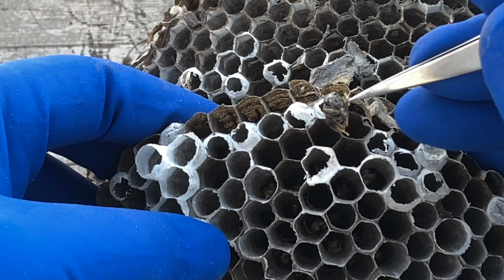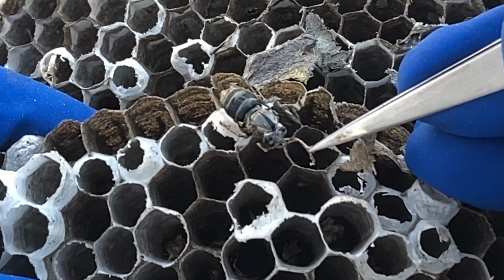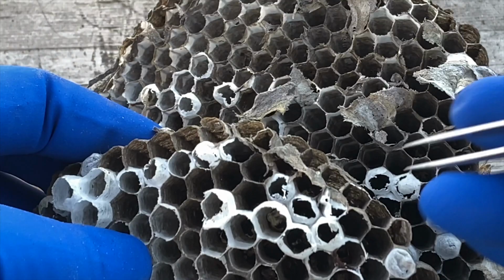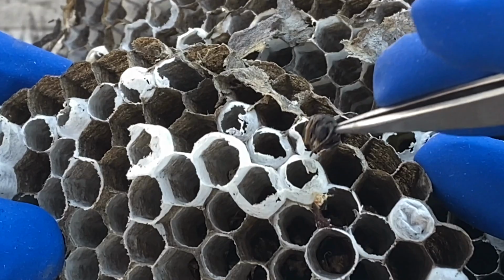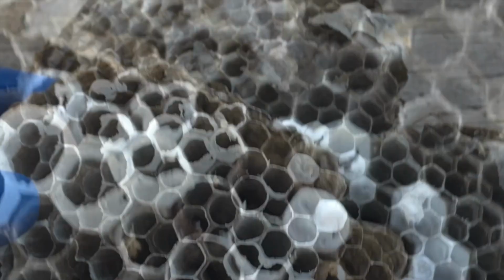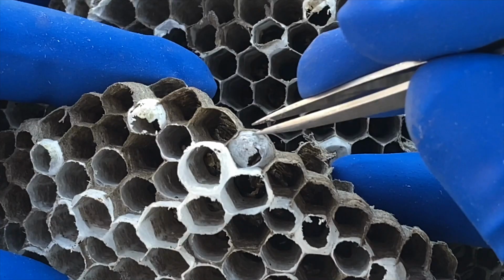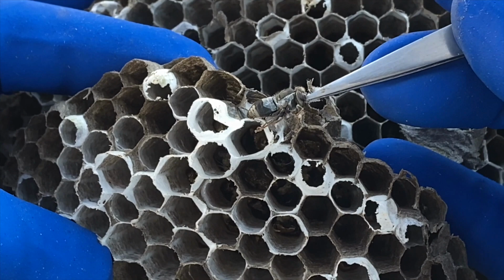Here's another partially developed worker, it looks like. Doesn't appear that it was able to develop its wings very well. Same with this one. Didn't seem to have developed quite right. Here's another. This one looks like a little worker. Didn't quite develop enough to get out of the pupation stage.